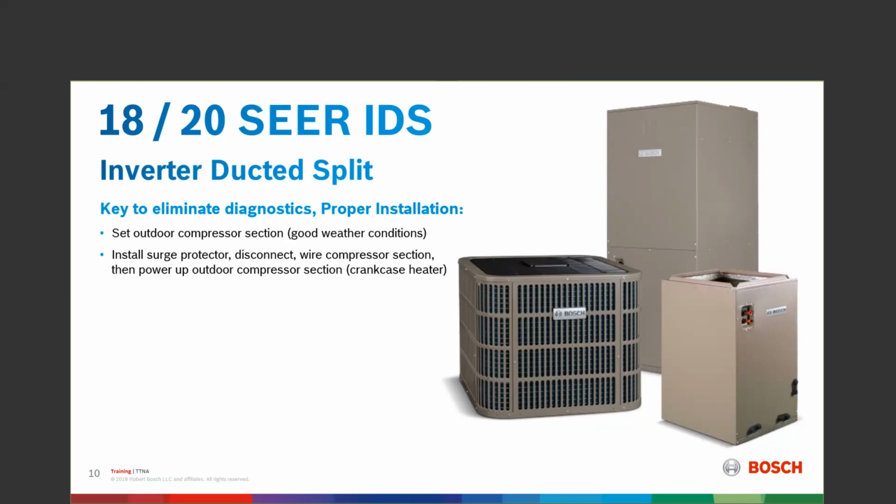There is a crankcase heater. The purpose of the crankcase heater is to prevent refrigerant from migrating. Refrigerant will migrate to the coldest spot. Without a crankcase heater, there's a good chance the compressor may or may not start. And if it does start, all the refrigerant that's in that compressor will turn that oil to a foam and will leave the compressor section.